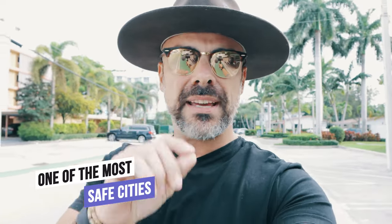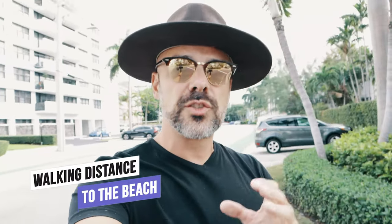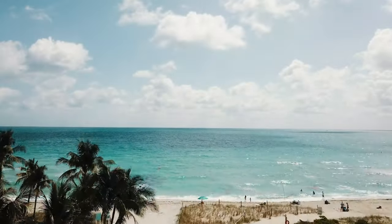Jokes aside, Bay Harbor Island is very good. It's one of the safest cities here in Miami. This zip code, 33154, actually is one of the safest zip codes in all of Florida. The city of Bay Harbor Island is walking distance to the beaches of Bal Harbour and Surfside.